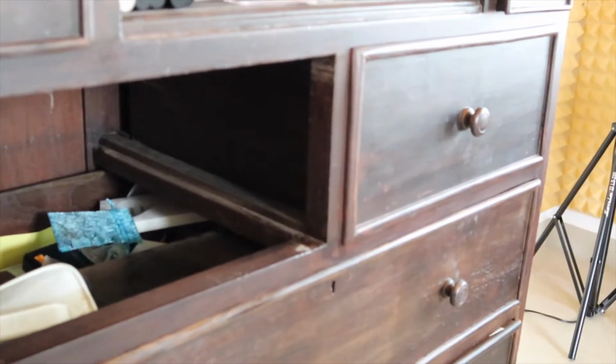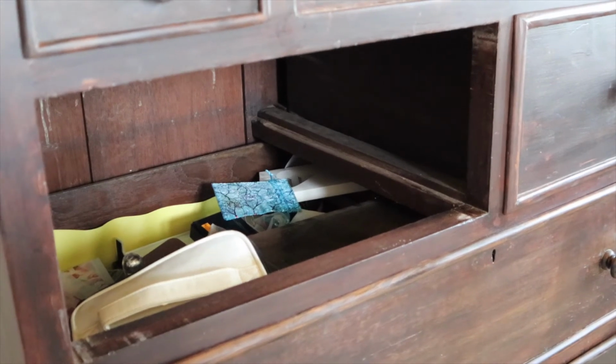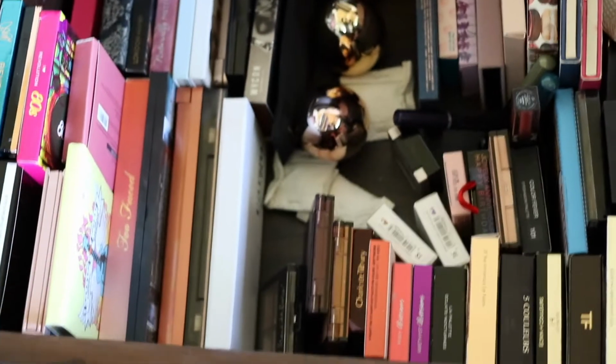Yeah, that's the size, as you can see. This is a smaller one. That's the bigger drawer. It doesn't contain makeup. It contains random shite that nobody cares about, that I can't put elsewhere. If this drawer breaks, remember, I loved my palettes. Right, those are the eyeshadow palettes. Hang on.